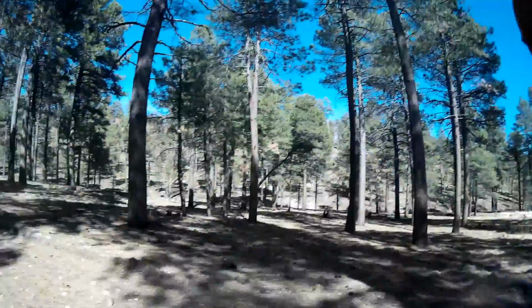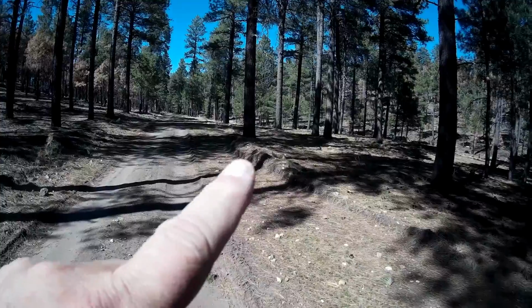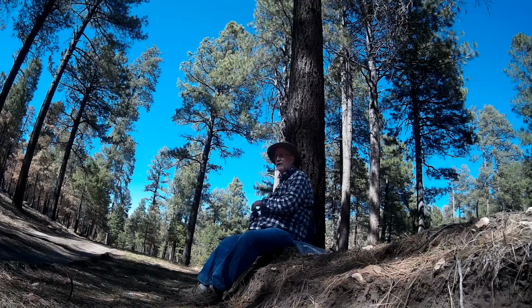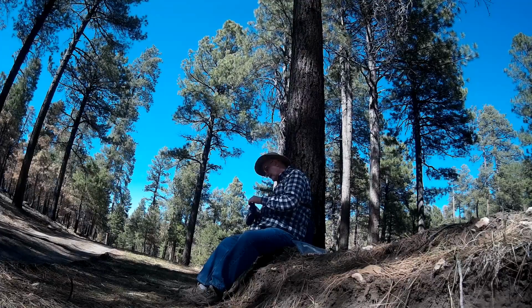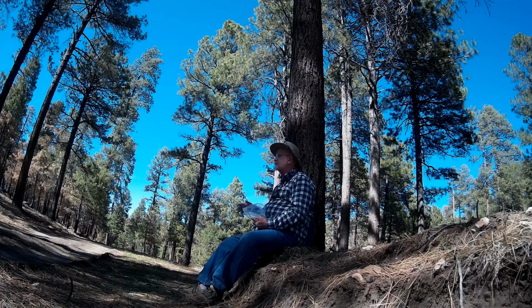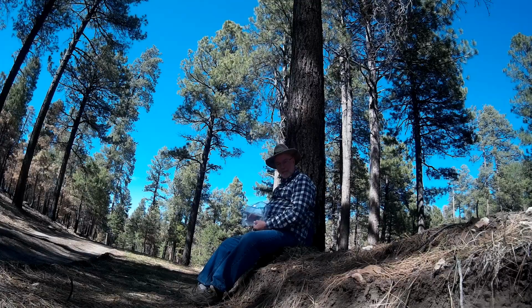I think I found a spot to sit down. That's right over there. I'm gonna head to it now. It's great to take a load off my feet. It's my first rest stop of this hike. I've got some homemade trail mix I made, mixed nuts, raisins, other dried fruits, and my favorite, chocolate M&Ms.